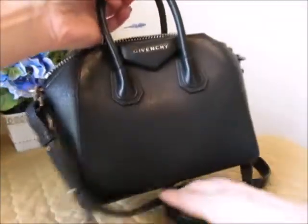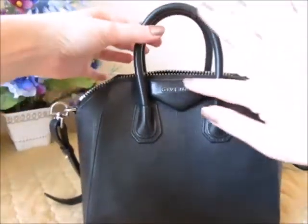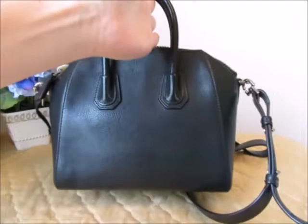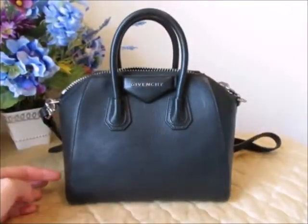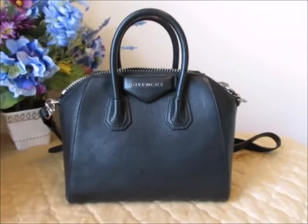And then the front. And if you have concerns over people seeing the label, it's not on the back. And I don't know if this is easily identifiable or not. I haven't had anybody approach me and say, I like your Mini Antigona or your Givenchy. Nobody's ever said that. So I don't know if it's easily identifiable to other women or men. I have no idea. But I feel really great carrying it. I love the bag. Highly recommend it.